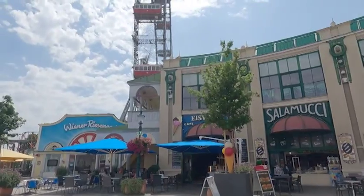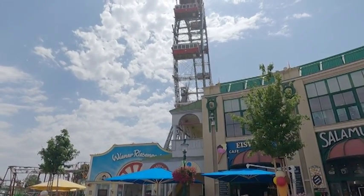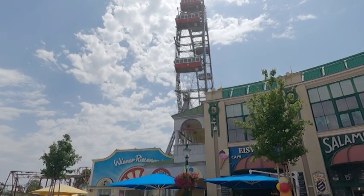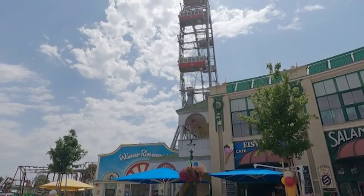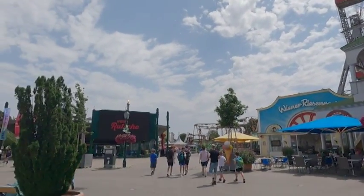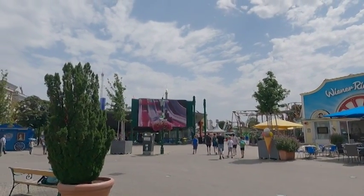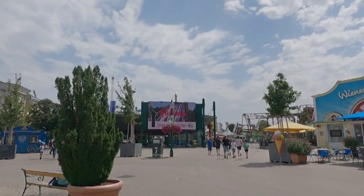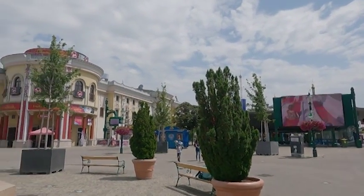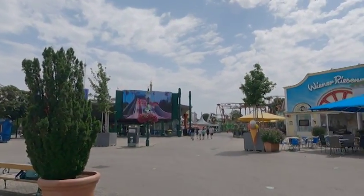Ferris wheel has been going for a very long time, and it goes slow, and I actually videoed some of our ride on that. It costs about 12 euros to ride on it, but you get great views of the city. So anyway, as the years have gone on, even in the 20 years that I've been coming here, more and more rides are being added, and different exhibits, but lots of food, lots of fun.